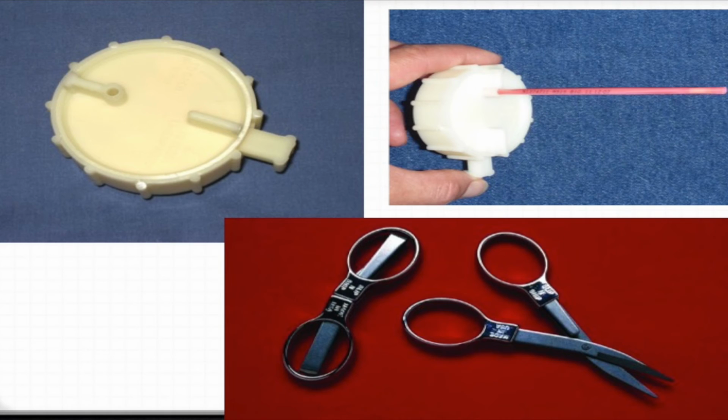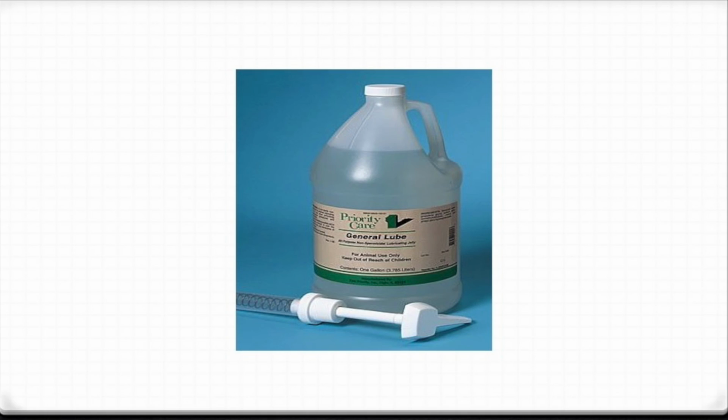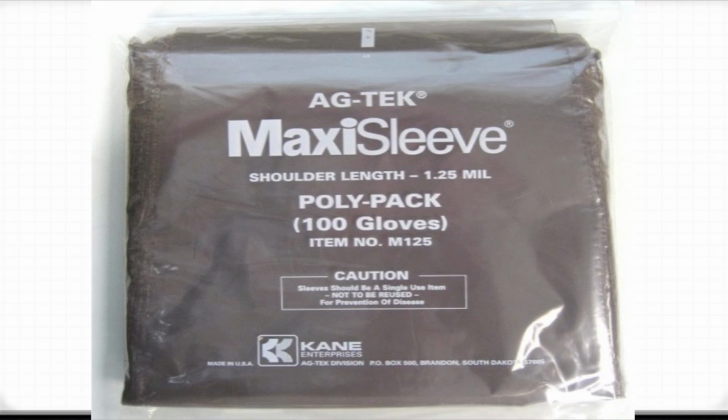You've got to cut off the end of that straw so that the semen can be deposited. As you can see, the Cito unit does a blunt cut, but a pair of scissors, as you can see here, work well too. A thermometer is critical, to get your temperature correct if you're just using a thermos, but also to monitor the temperature in your Cito-thaw unit, which is more of an automatic thawing unit. There's your lube and your sleeves, which, as we talked about, go all the way up to your shoulder.